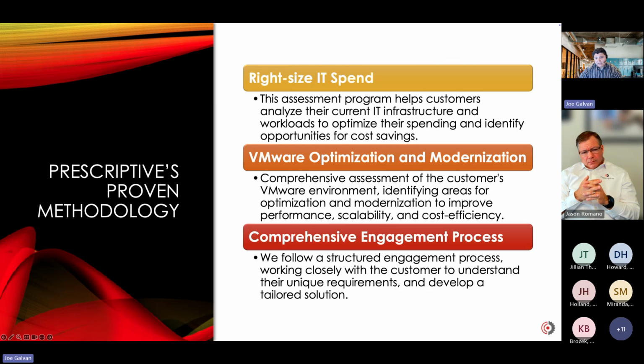Again, the idea behind this is a comprehensive engagement process where we follow the structure of that and work closely with the customer to walk them through that, right? As we're doing the assessment and understanding our findings, following up with things like a workshop to really go through that and have the customer's voice in what we're capturing before delivering the final results. And that's extremely imperative, right? This is a highly collaborative approach that we like to take to make sure we're taking your needs into account.